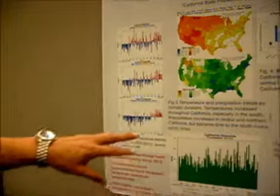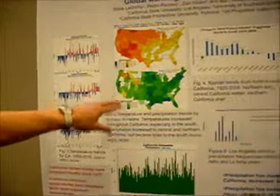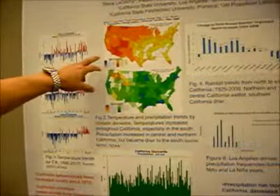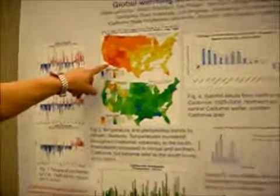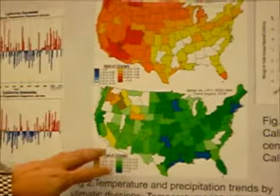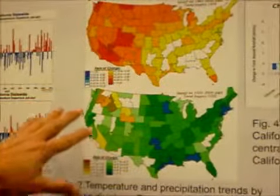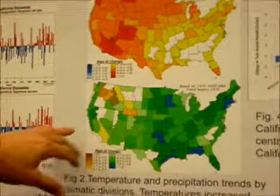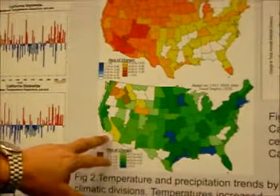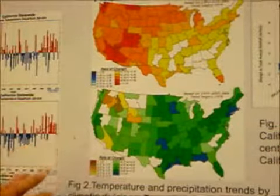And then we started looking at these temperature trends through the different divisions in the state, and they're showing that temperature is increasing to the south. And then we looked at precipitation patterns associated with those changing temperature trends, and what they show is a decrease in precipitation south of the state of California.